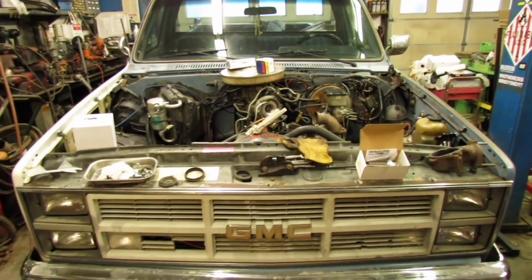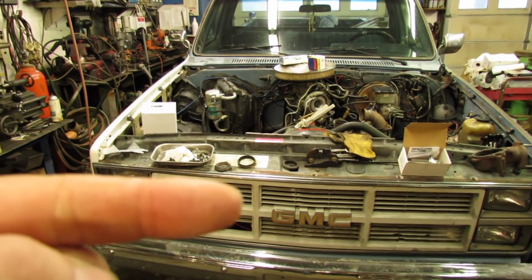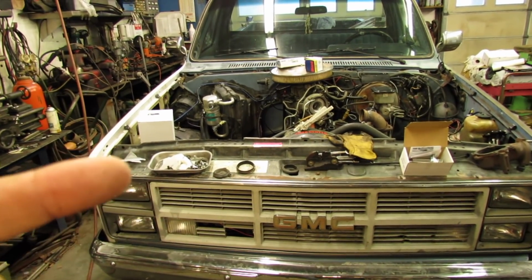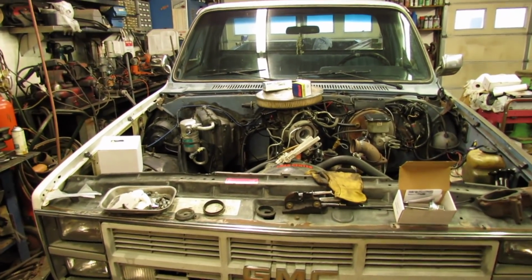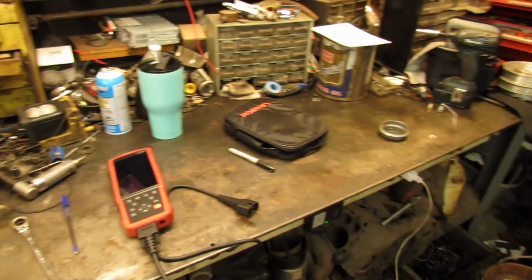So got a lot to do today. I need to quit yakking and get busy. Oh, and I sold that Travelall this morning, or at least the guy left a deposit, so we'll see what happens.